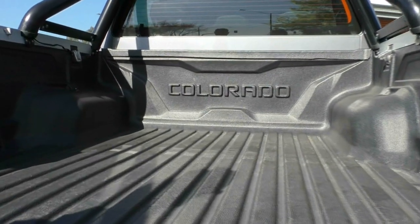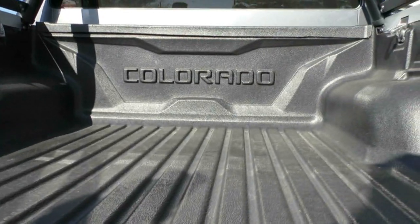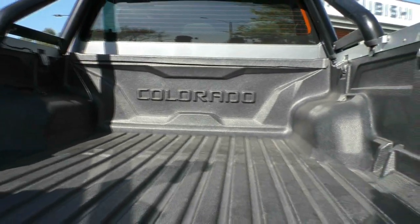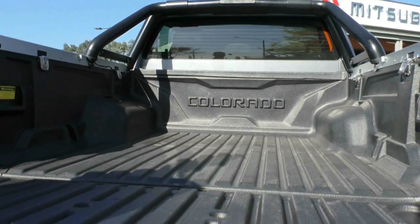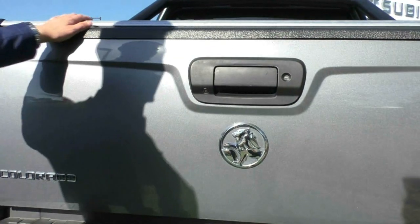Taking a look, as you can see, with the tub liner in fantastic condition. I mean, these things are pretty much bulletproof, so you can throw whatever you like in them and it doesn't ruin the inside of the car at all. So as you can see, it is also a genuine Colorado one as well.